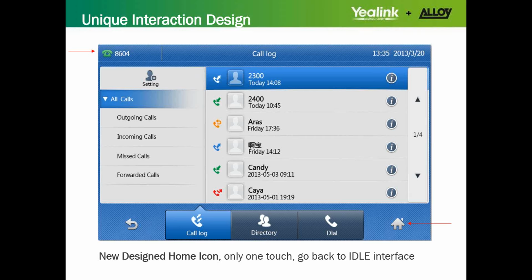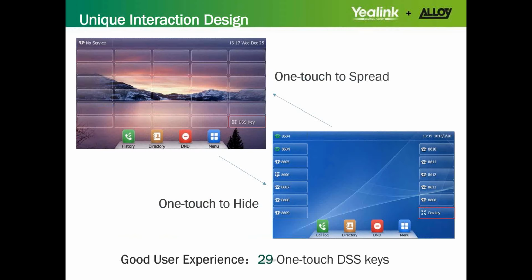So as I mentioned earlier on, the DSS keys, so up to 29 DSS keys. On the right-hand side of the phone, you have a DSS key option with the arrows pointing out. What that does is allows you to view all 29 DSS keys on the screen at one time. And same thing, press it again, and it closes the DSS keys and hides them away. Now you've always got the DSS keys down the left and right-hand side, so they will always appear. But by pressing the DSS key down the bottom right-hand side, that will allow you to view all programmed DSS keys.